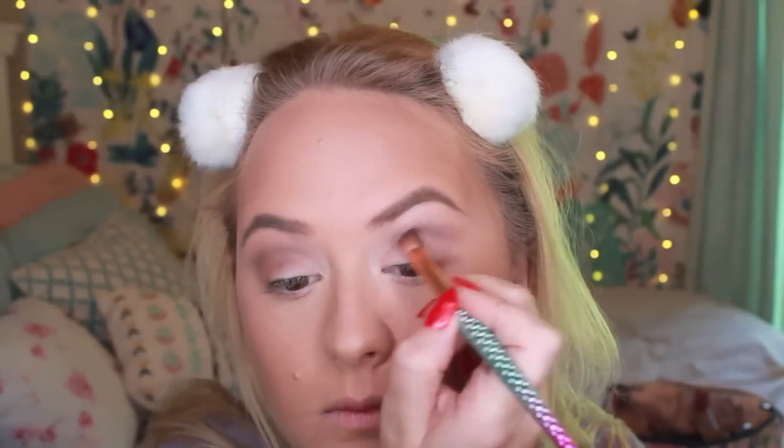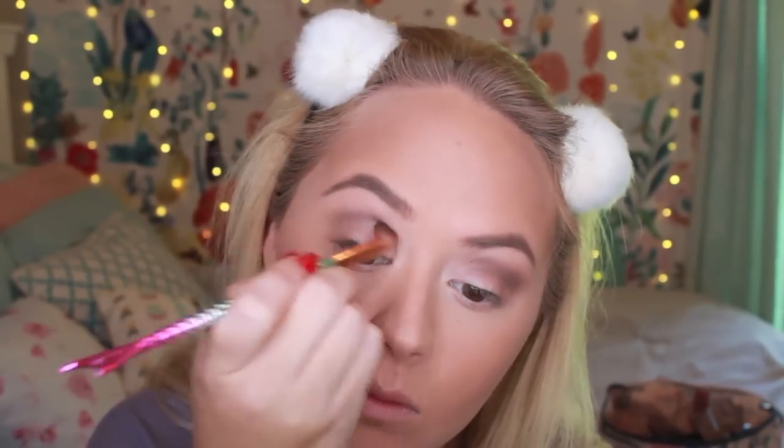Okay, now using that same palette, I'm going to pick up Primal right here. This is a more defined brush. This is part of the Mermaid collection as well. Now I'm going to go back in with the first brush that I used and really soften the edges.